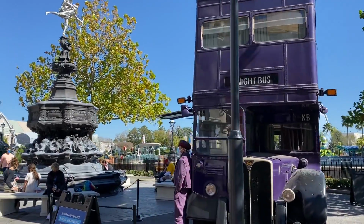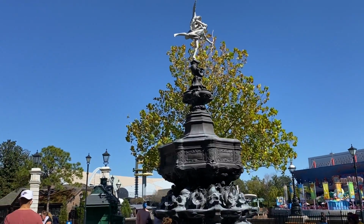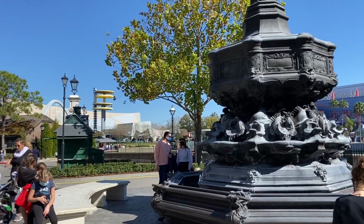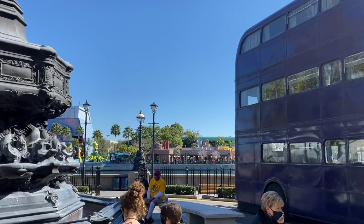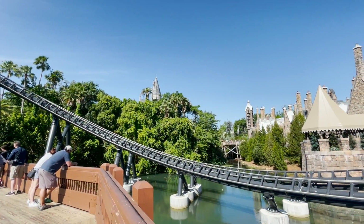And again, we've been saying this for a while, but if you are planning to take advantage of early park admission, specifically over at Islands of Adventure Park, we highly recommend that you arrive 1 hour before early park admission even starts. Essentially, this will allow you to be some of the first guests onto Hagrid's Magical Creatures Motorbike Adventure or the Jurassic World Velocicoaster.